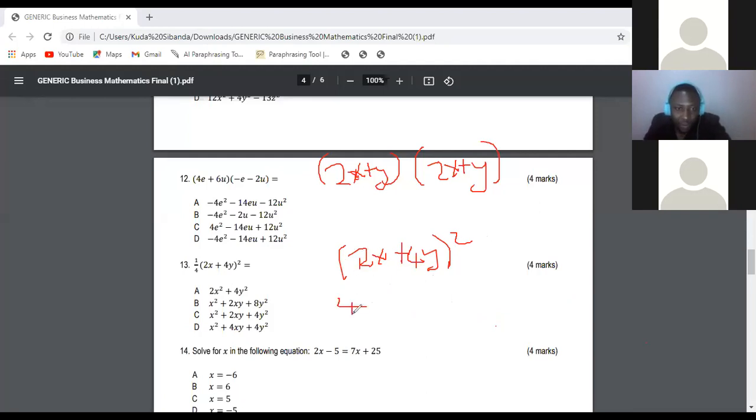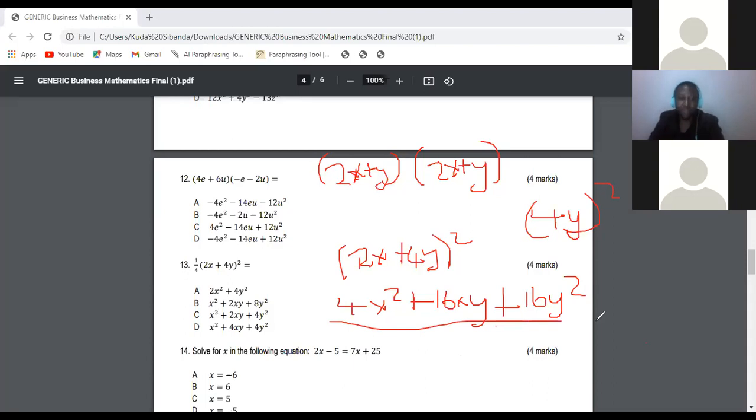So this one becomes what? 4x squared. 2 times 4, which is what? 8 by 2, which is 16, right? So this becomes 16xy. Then this one has to be 4, right? 4y squared, so this becomes 16y squared. But if we divide everything by 4, this can be x squared plus 4xy plus 4y squared. So the answer there is D, right? It's D.